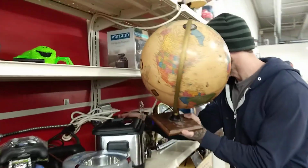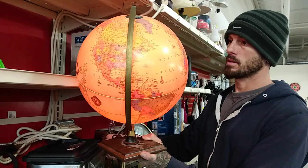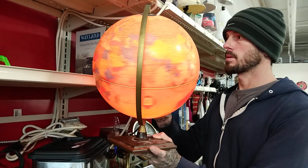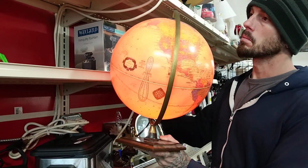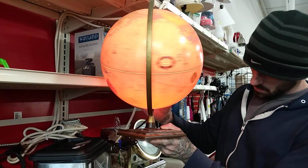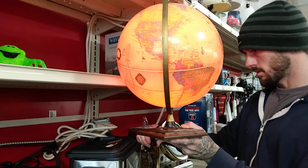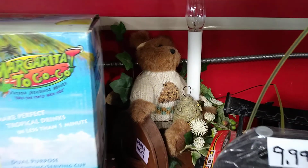Because we all know how I feel about globes. Ooh. Is it worth $10? Probably get 35 to 45 out of it. He doesn't even listen. I think it's worth $10. Alright, I guess we're getting it for 10. Pretty sure we have that same bear at home.